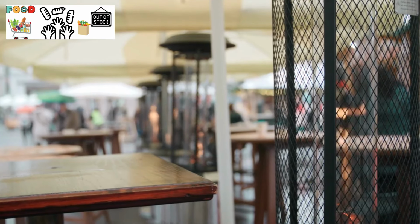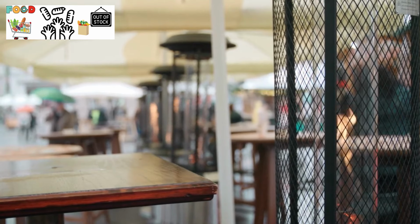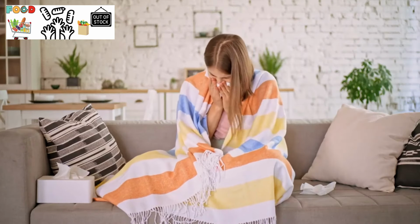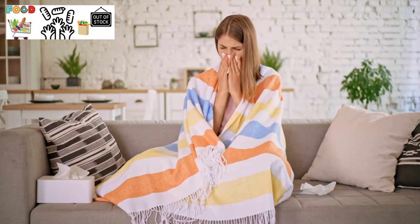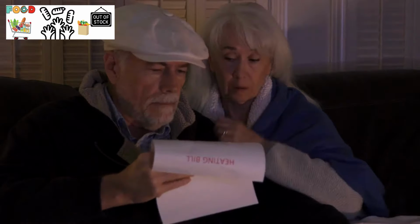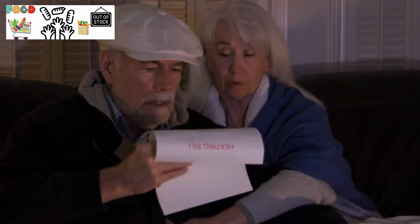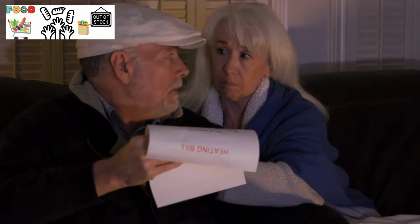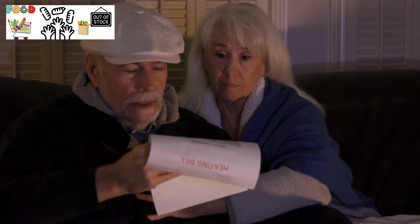Step 3. Emergency heating solutions. When the power goes out in the dead of winter, the cold isn't just uncomfortable, it can become a real threat. In just a few hours, your home can start feeling like an icebox, which is why having emergency heating solutions is not just helpful, it's critical.